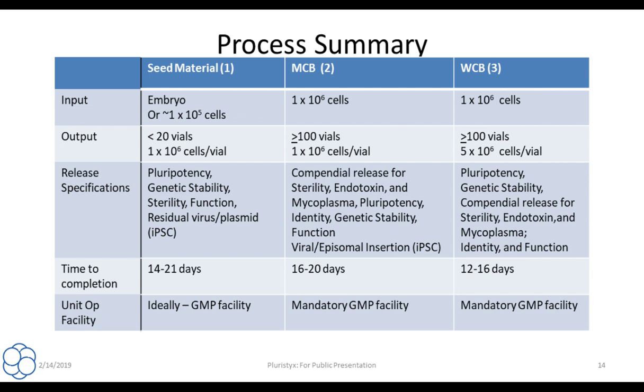So just in summary, you've got your seed material process, starting either with an embryo or a small amount of donor cells. You're going to make somewhere less than, say, 20 vials. You're going to check those vials in that bank for, do they work in your process? Are they the right material? Then you're going to have to release them. You're going to want to know, in the case of an iPS cell, if you have any sort of residual virus or plasmid incorporation or episomes left in the cytoplasm. You're going to check to make sure, are they pluripotent, are they genetically stable, and of course, are they clean, are they sterile, and do they function in your process?